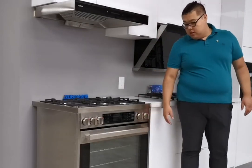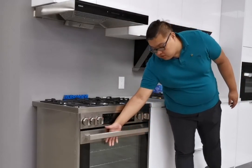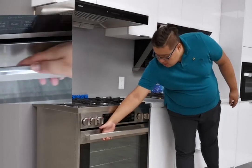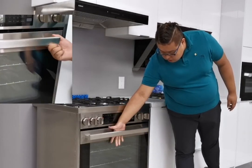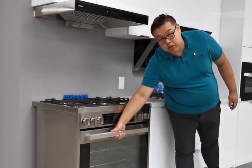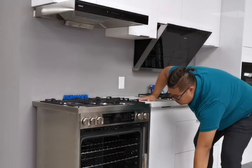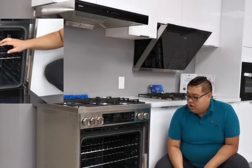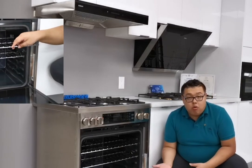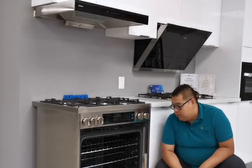For the oven, you can see the handle is made of steel. It's very huge and big. You can see if I put my hand here, you can see how stable it is. And the space down here is very large. We can even put 3 or 4 18-inch pizzas here, or even a turkey, absolutely no problem.